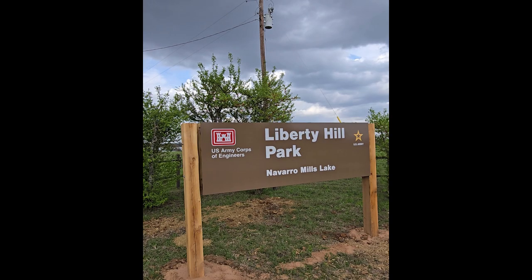Well, there you have it. Liberty Hill on Navarro Mills Lake. Plenty of beautiful, spacious campsites, a gorgeous 5,000-acre lake, a marina with fishing, boating, and picnicking. Liberty Hill Recreation Area. Not a bad place to be.